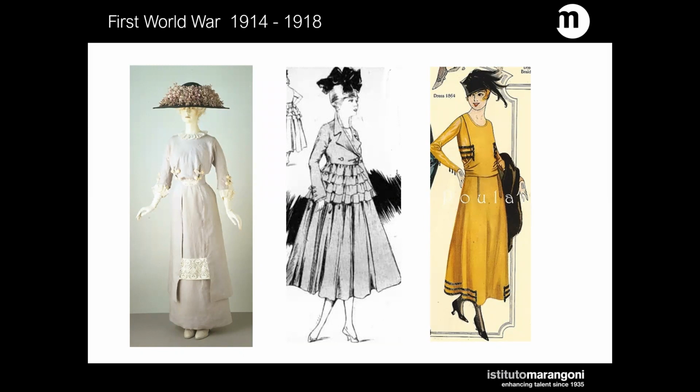So when all the men of Europe were sent to fight in that First World War, it was impossible to stop the industries, the manufacturers. So basically, women had to replace them. So on the left, we see a dress from 1913, 1912. So basically a few years before the outbreak of the war.